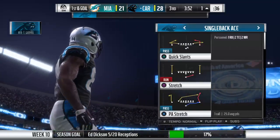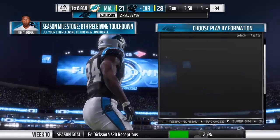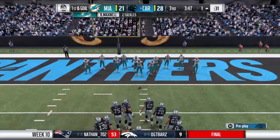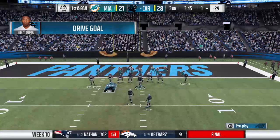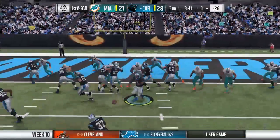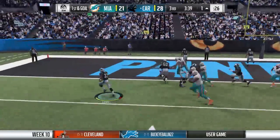They're able to convert on 3rd down, and that sets up a 1st and goal. Great mix of play calling so far. 3 runs, 3 passes. All 3 passes have been completions. 1st and goal. I think on defense now, you have to almost take a chance. Rely on your scouting. Pick a play you think they would run here.